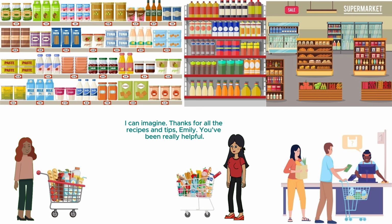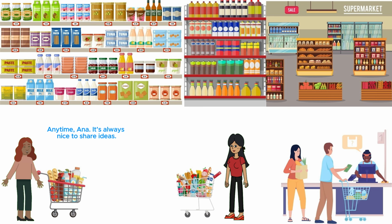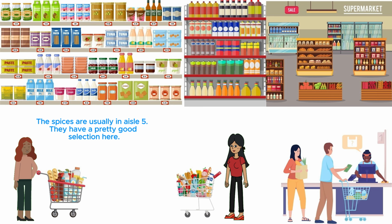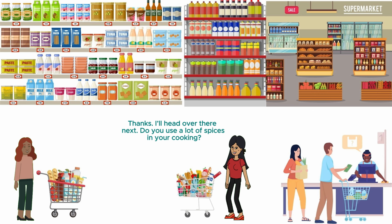I can imagine. Thanks for all the recipes and tips, Emily. You've been really helpful. Anytime, Anna. It's always nice to share ideas. I agree. It makes shopping a lot more fun too. By the way, do you know where I can find the spices? I need some cumin for a recipe I'm trying out. The spices are usually in aisle 5. They have a pretty good selection here. Thanks. I'll head over there next.